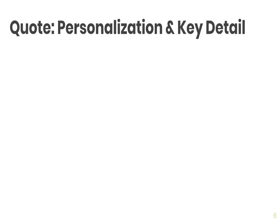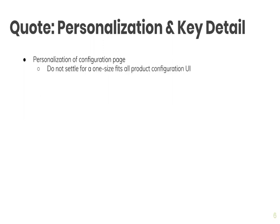Okay, so personalization, super important. Personalization of the configuration page. Again, don't settle for a one-size product configuration UI, which is extremely common. Look for the ability to define whatever user interface you need for whatever number of user groups you have. Also look for the performance that backs that up.